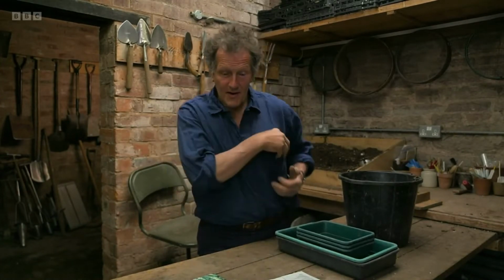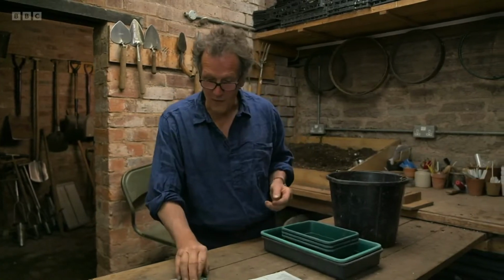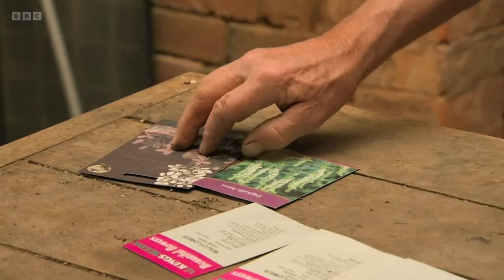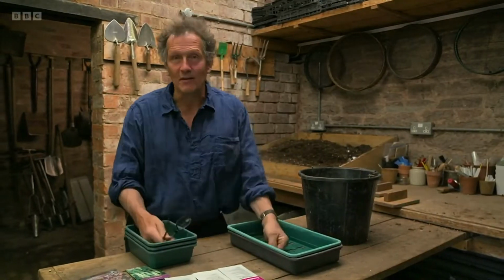And you have sweet rocket, you have wallflowers, you have forget-me-nots. These are all classic biennials. And now is the time to sow them, to develop those strong roots and nice leaf system that can go into winter ready for flowering next year. Now, I've got some wallflowers and some lovely white foxgloves there and some sweet rocket, but I'm going to sow the wallflowers first. And wallflowers are a brassica.